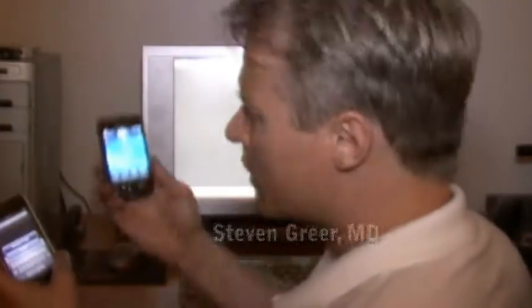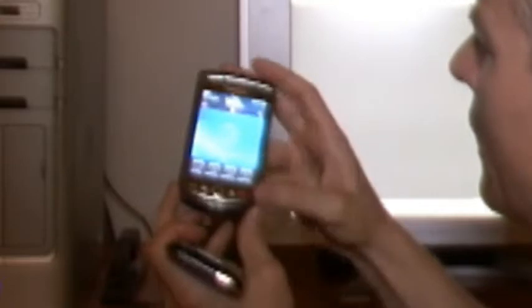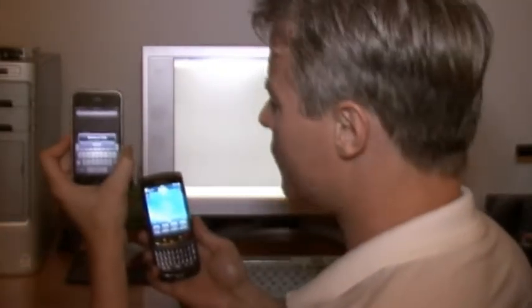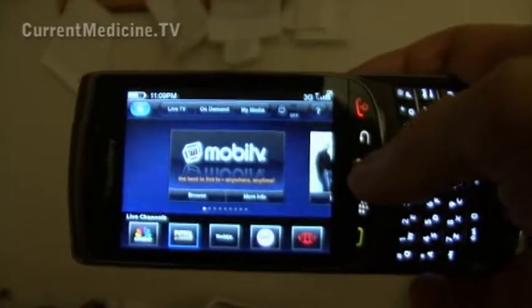Hi, we're going to be comparing today the new BlackBerry Torch that has a touch screen, much like the iPhone, but also the mechanical keyboard that a lot of people prefer, and comparing it to the iPhone second generation. Right away, we noticed some things new on this BlackBerry that other ones couldn't do.